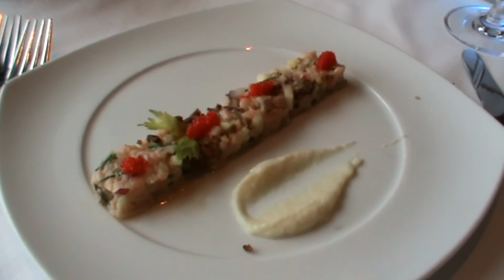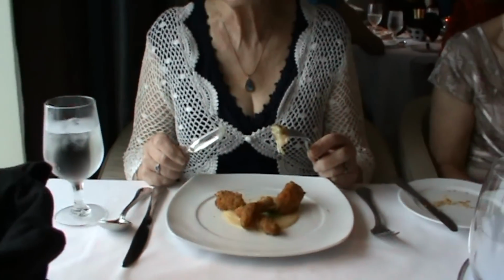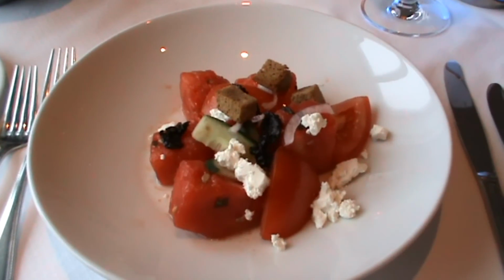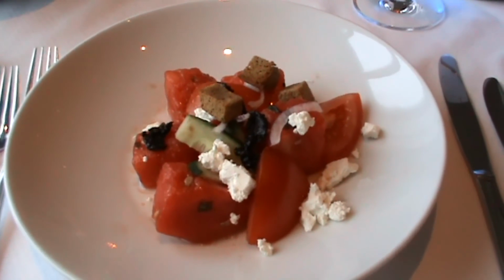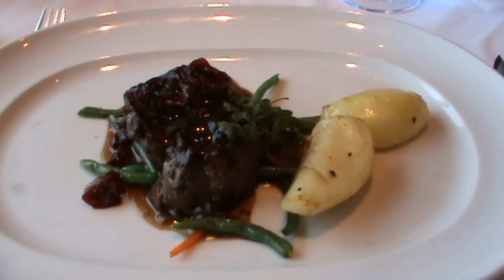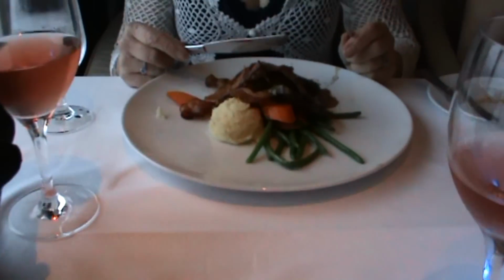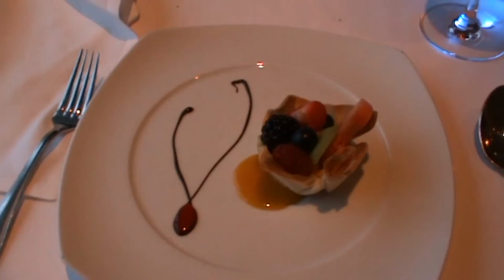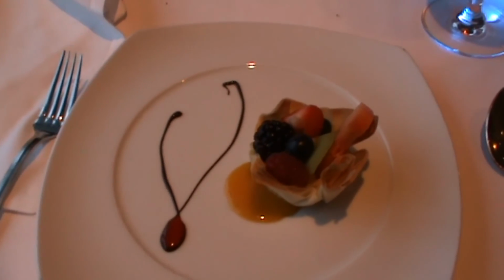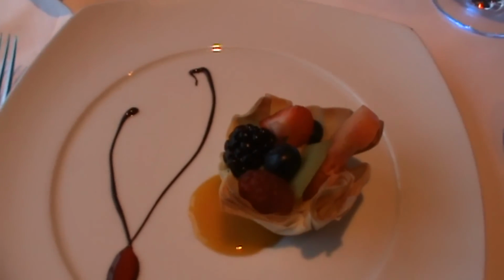Salmon tartare, frog's legs, watermelon and tomato salad, feta cheese, I think it's a small steak, tornadoes, liver and bacon. Phyllo dough tube filled with some sort of cream and fresh fruit.